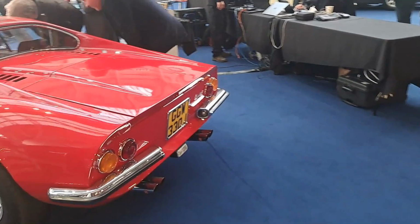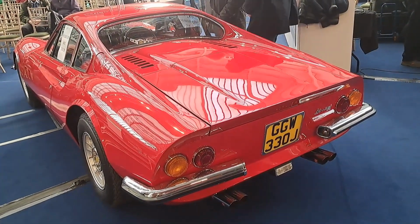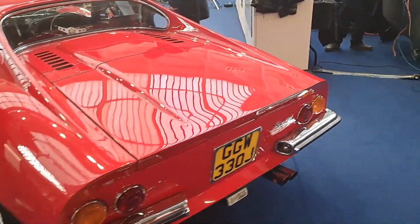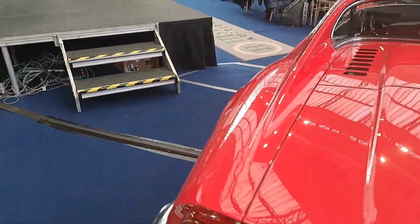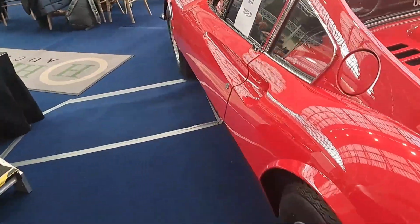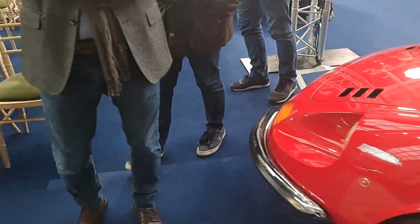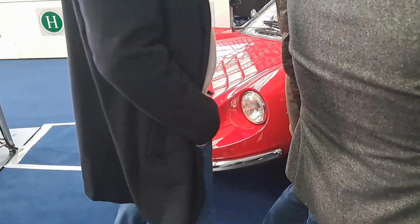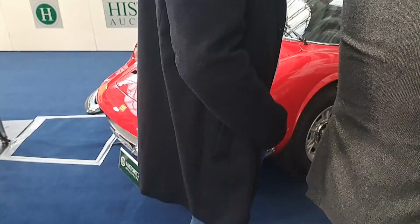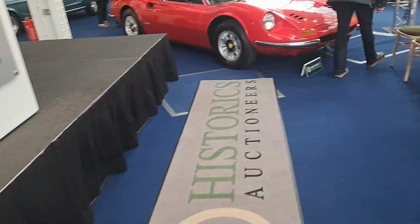Another Dino 246 GT, full Persuaders spec, 1970-71. This is the second one I've seen. There's actually another one over there as well. We'll have a look at that in a second. So yeah, right-hand drive, not the one used in The Persuaders. That was the left-hand drive one supplied by Ferrari themselves. I think that's one of the only times Ferrari have actually had a press car used in a series. The other one I can think of is Miami Vice. So we'll go with this one and have a look at the other one.